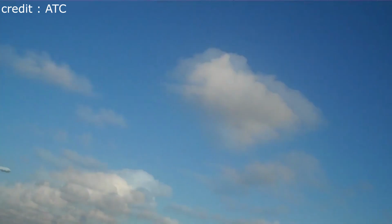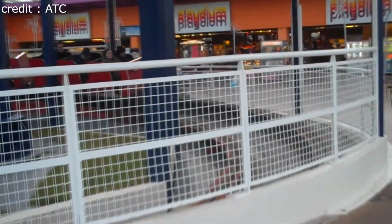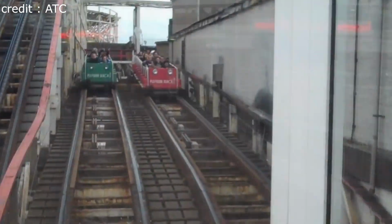It lasts long. I literally just said it doesn't last long. Why did I say that? It's got the dueling. It is rougher, yes, but in my opinion it's a better ride. So Grand National is the best wooden coaster at Pleasure Beach.